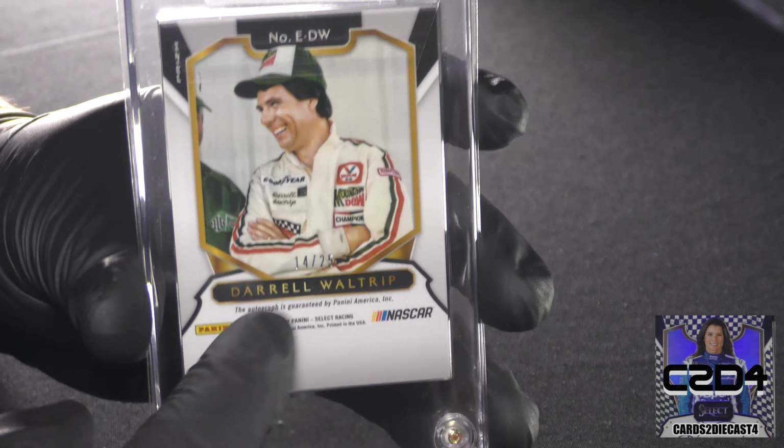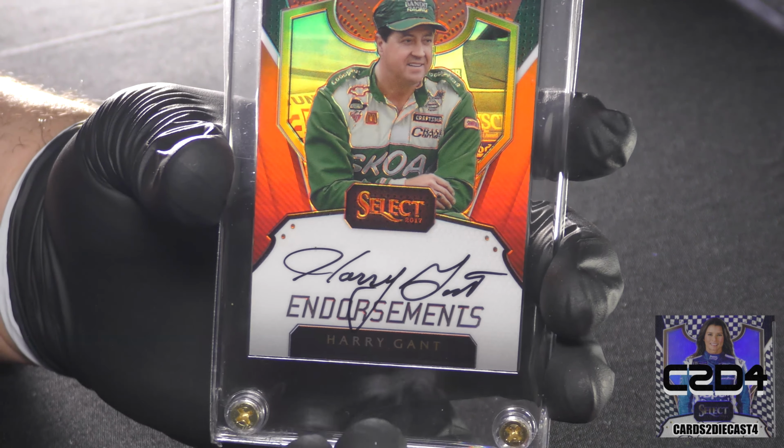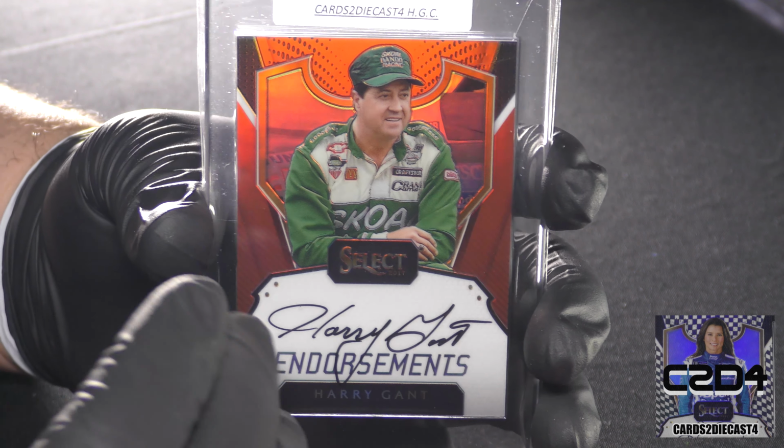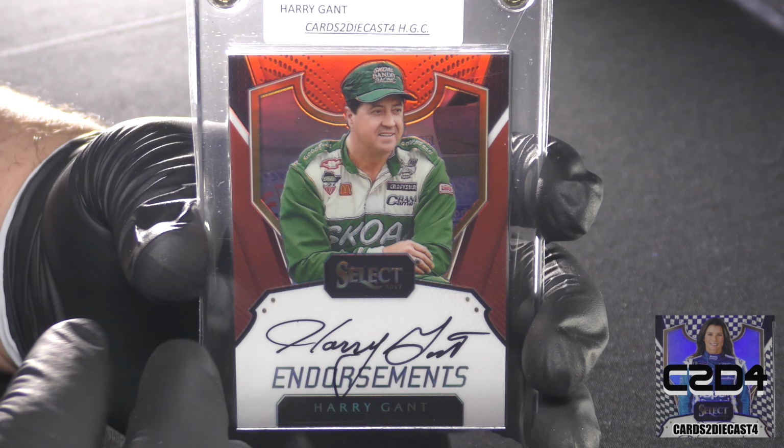But here is a standard print run, I believe. This one here is 14 of 25 specifically for this red prism endorsement. And much like with the blue prism, this is going to be the highest numbered red endorsement. The blue prism endorsement was out of 199.